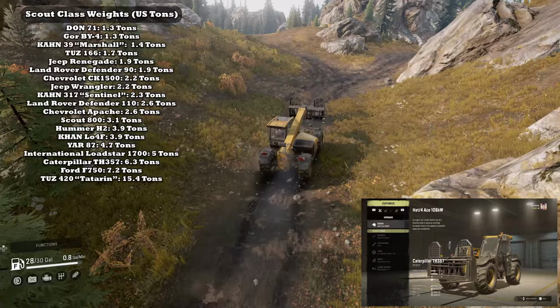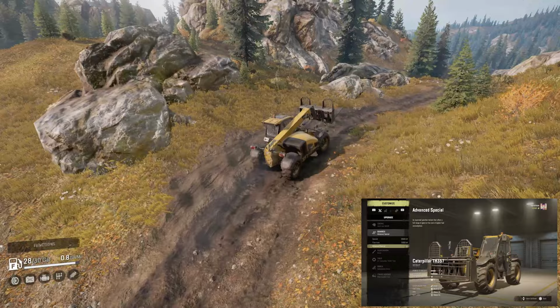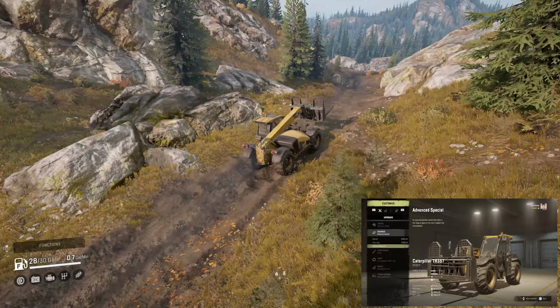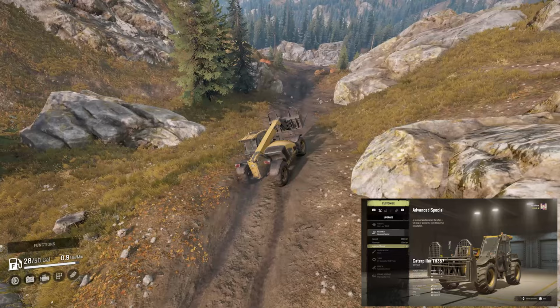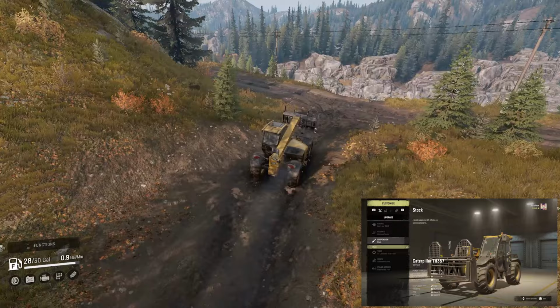Now, it gets the advanced special gearbox, and the only other vehicle that I know of in the Scout class that gets this gearbox is the Tatran 420. The Rezvani Hercules might get it. That's to be determined. It hasn't been released yet, so that's something that I might have to backtrack on later. It doesn't get a raised suspension. It is a Caterpillar. None of them really get raised suspensions. They come as they are. You can't change the colors, etc. I kind of like it, to be honest.